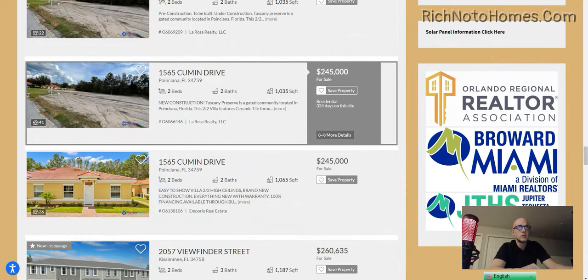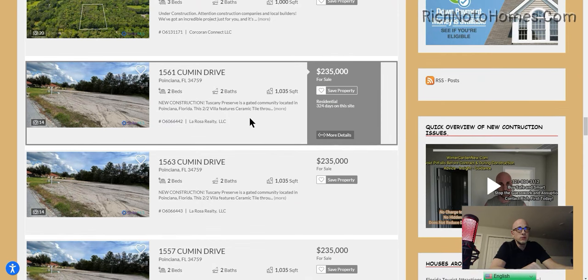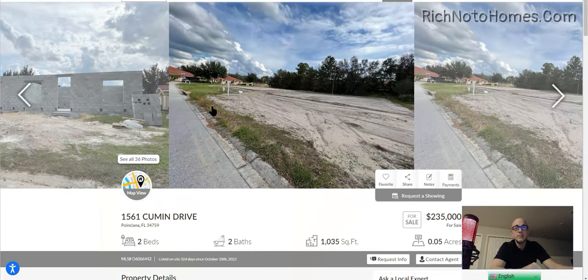But let's just say we wanted to look at the listing. So let's say we wanted to find out more information about this, what we would do is just click on this. Now I am logged in. The website is going to suggest for you to make an account. Your information's not going to go anywhere. The only one that's going to see your information is going to be me. I don't call anybody or bother anybody. That's just not my style. At the very least, you might get an email from me asking if you need any help.